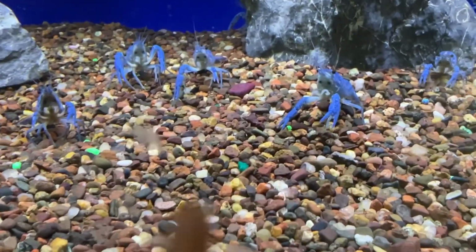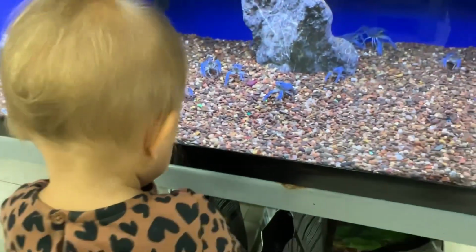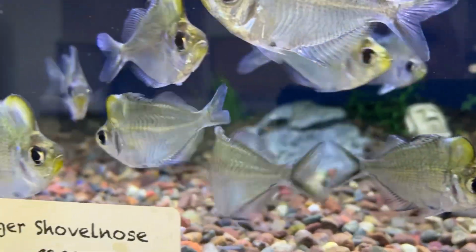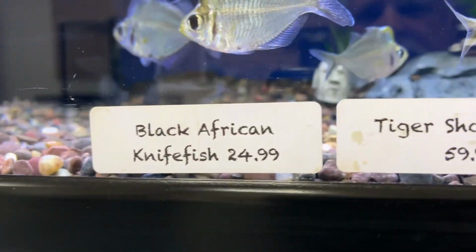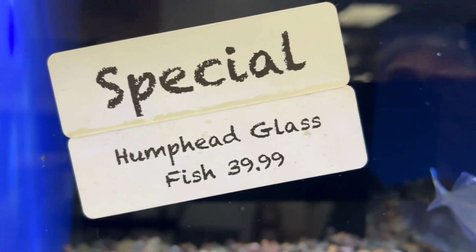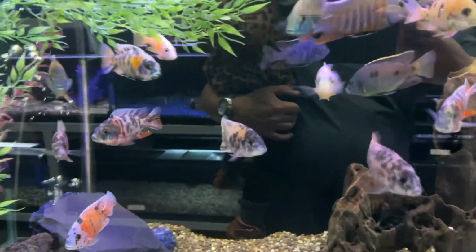These blue lobster-looking guys remind me of what they call crawdads. Don't think they're suitable for my type of tank. Sure are pretty though. Look at these. These are hump-headed glassfish. About $40 a piece. Very, very unusual. Kind of pretty the way they're translucent.